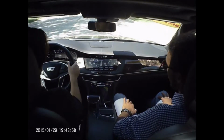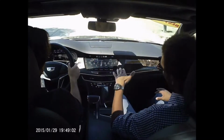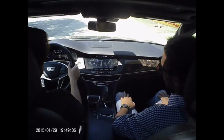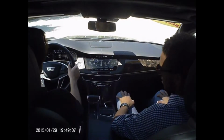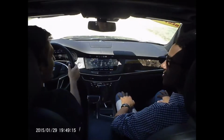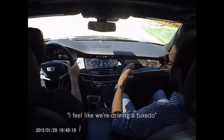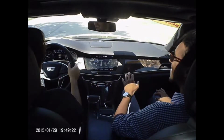It's a lot cleaner than any car that I've ever seen. The shape of the dashboard, how it rides down, is one of the highest class ones I've ever seen. It almost feels like you're wearing a tuxedo. You kind of feel that? I feel like I'm driving a tuxedo. I feel like I'm driving a tuxedo as well. I'm with you on that one.